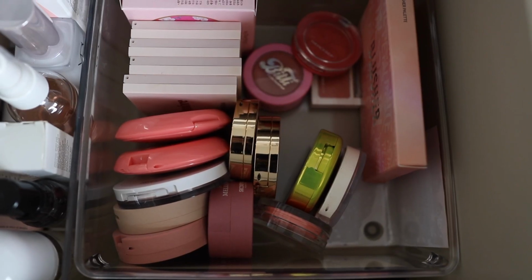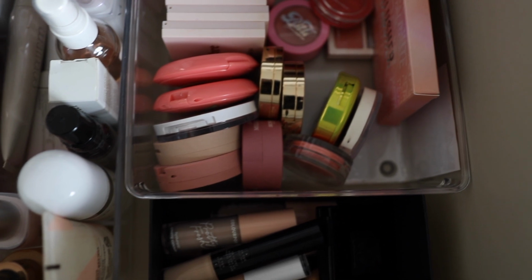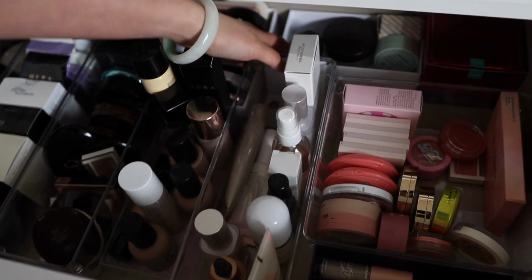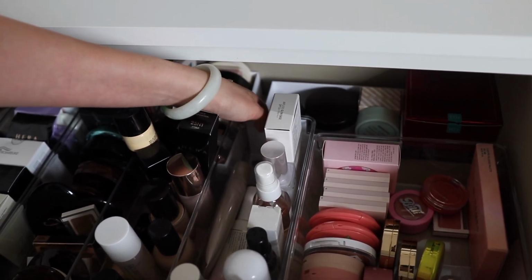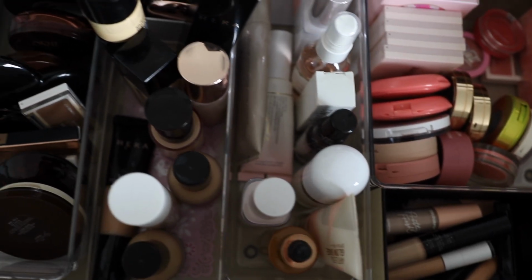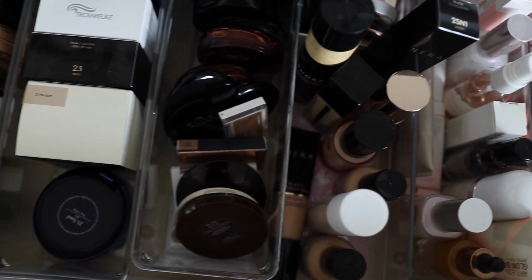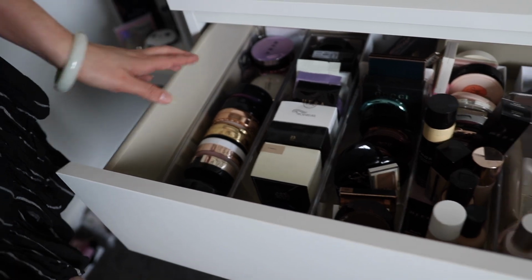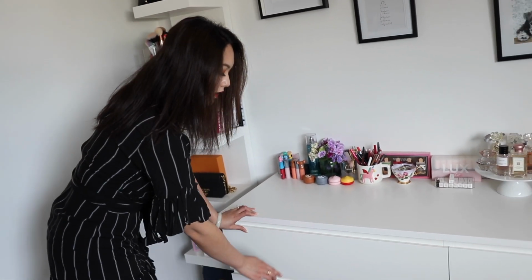We're gonna start with this first drawer here, and these are all my face related products, I guess. So I have my blushes here, and my concealers, my primers, and then at the back I have some powders. The reason why I put them at the back is because I don't really use powder, and I'm sure you guys know that. And these are all my liquid foundations, my highlighters, all my bronzers, and these are all my cushions. A little bit messy, but you guys can see how I was trying to organize it.